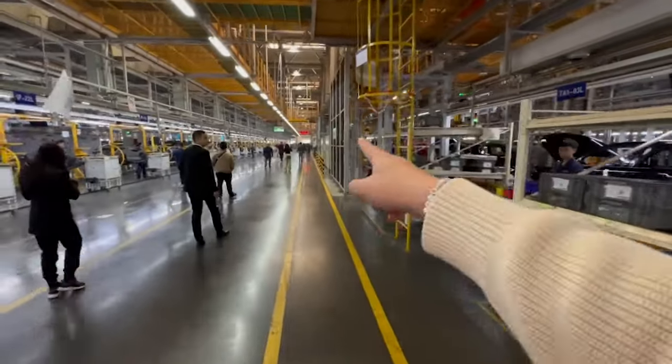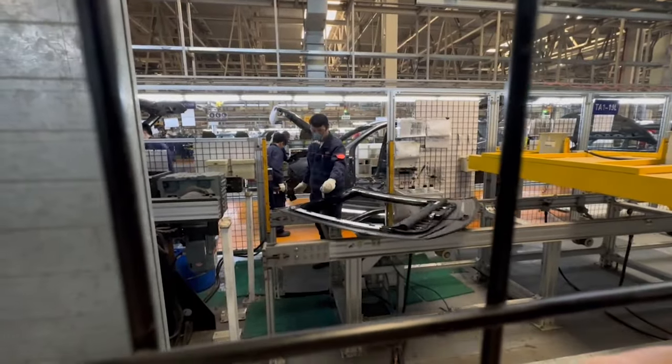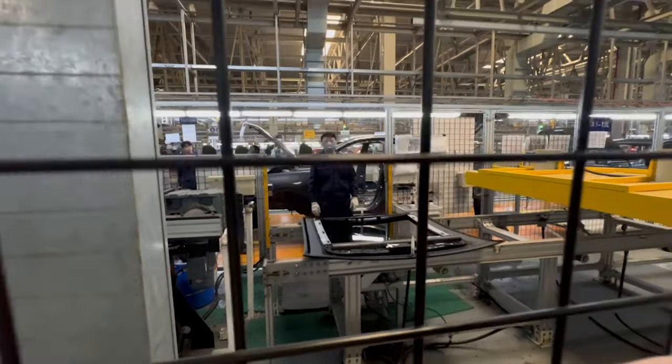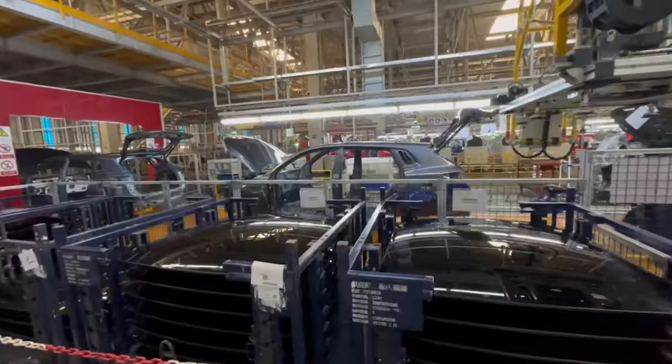So, puntahan natin dun. So, this is the sunroof part. Ayan, yung sunroof. Nilalagyan nila ng silicone, nilalagyan nila ng pandikit and everything. Tapos, i-install na nila dun sa kotse. So, yep. As you can see, these are the glasses. So, yan.